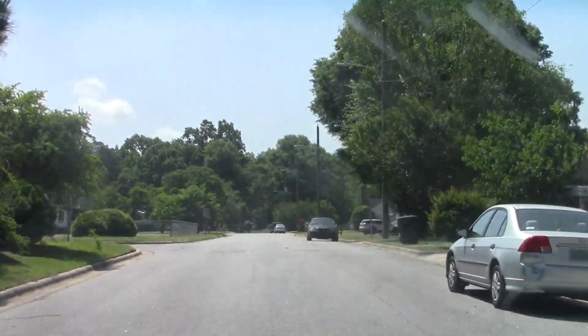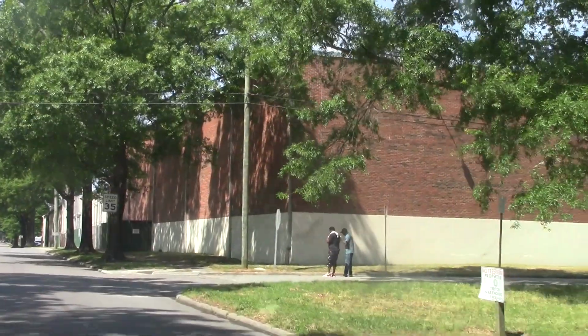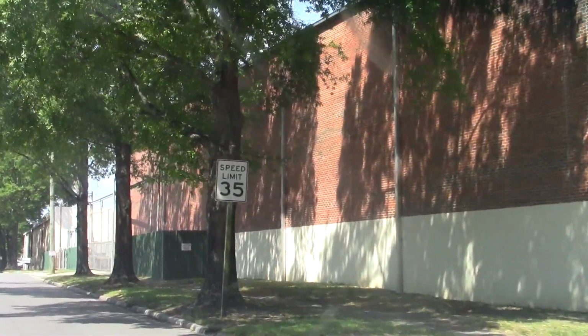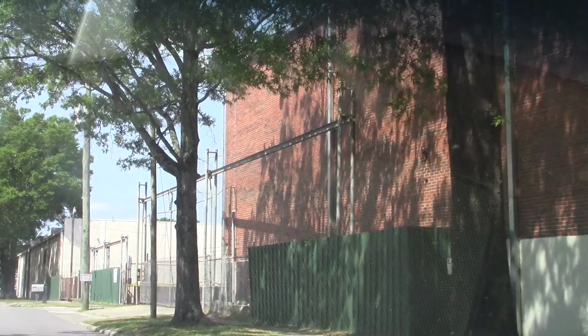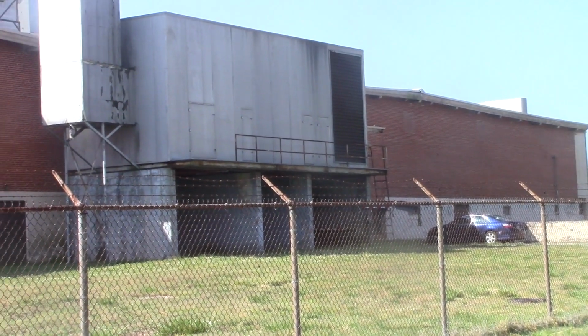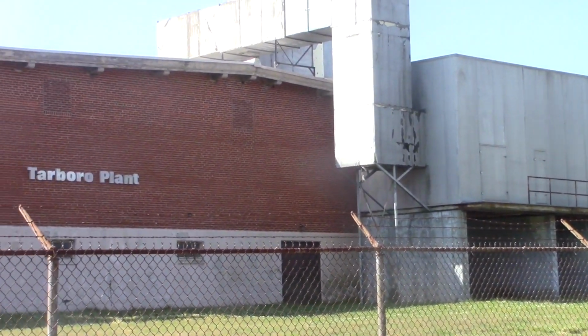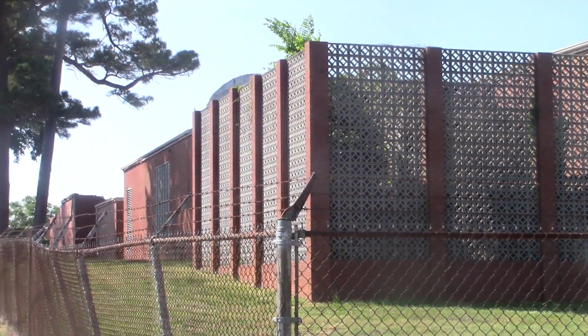In order to understand the beginnings of Dean's Heights, we will need to discuss the mill building itself. Yes, it is still standing. Believe me, you cannot miss it, and this is why you cannot miss it. It is just such a huge building, even huge by Tarboro standards.